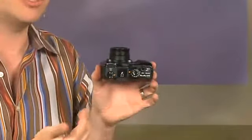Like I say, it's not pocketable. It's not the kind where you can slip it into your tight Levi's. But at the same time, it has a lot more. If you do want to get into all those funky manual things, as you can see, you've got all kinds of manual controls on the top here. Let me take a little bit of video.